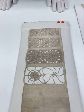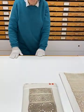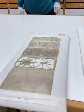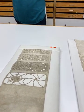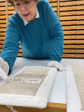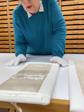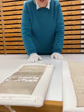So would this have been deliberate, do you think? Leaving it unfinished to show, or was it just they didn't quite get to it? I suspect somebody didn't quite get to it. If it was deliberate, I think there would have been more unmade bits. To me, it looks like that, and of course, that's pure guesswork. So this is Italian from, we think, the same period.